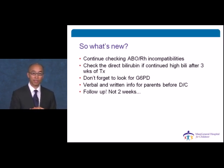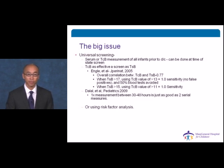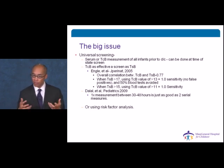The AAP basically says that any child who is at risk for hyperbilirubinemia should be seen within 48 hours of life. So from my standpoint, that's pretty much every baby. Every baby is at risk for hyperbilirubinemia. We now are at a state where we do universal screening for all newborns for hyperbilirubinemia. You have 2 routes to do this, and we're going to come back and forth between these 2 ideas.